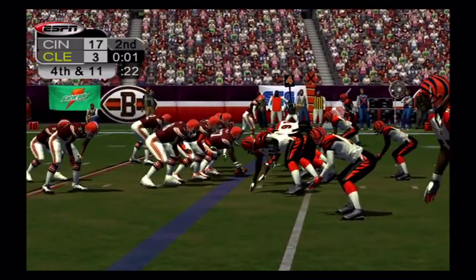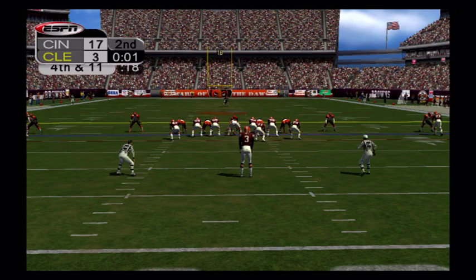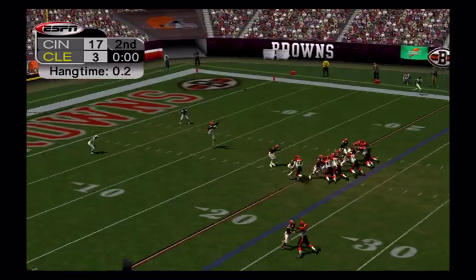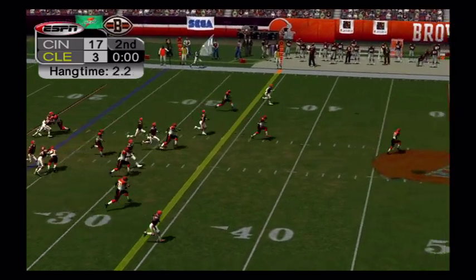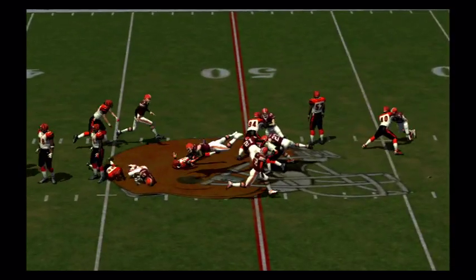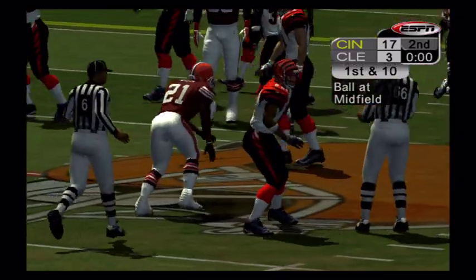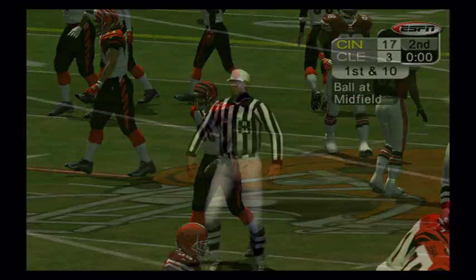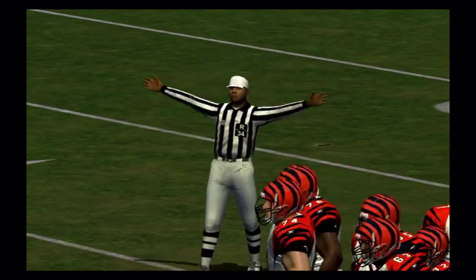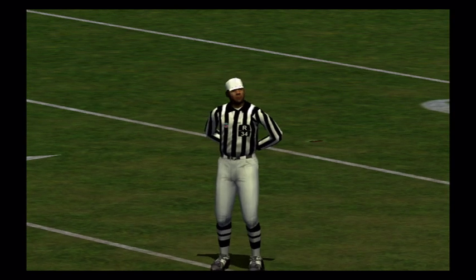Number three lines up to punt after the three and out. Number three takes the snap and punts it away. Warwick takes it at the 42. Back down at the 50. And that'll do it for the first half of this one. The Bengals enjoying the lead, 17-3.